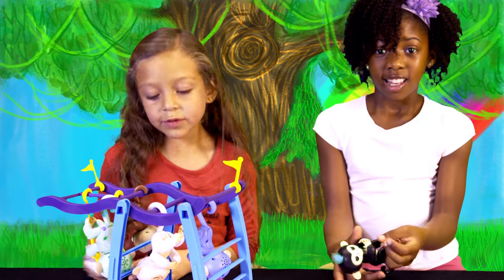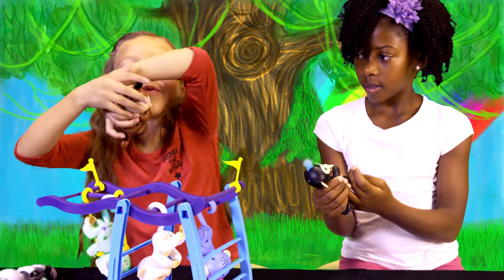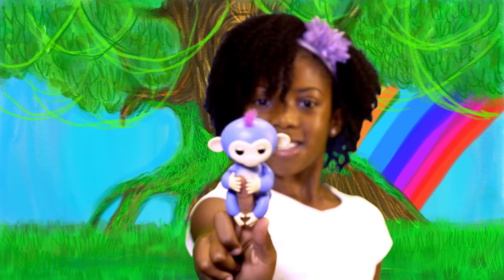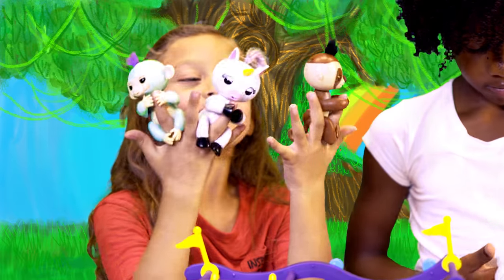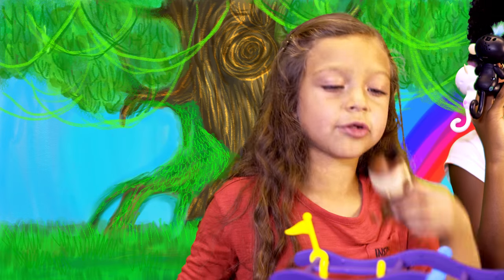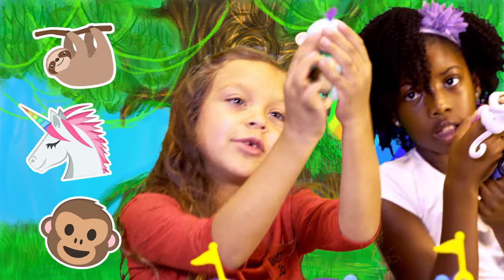Yeah, I definitely want to keep this one and this sloth is so cute. I definitely want to keep this one. And yeah, just this one. And this. I put three on my fingers. You can kiss them. They kiss them back. Look at. Here's a sloth. Here's a unicorn. And here's monkeys.